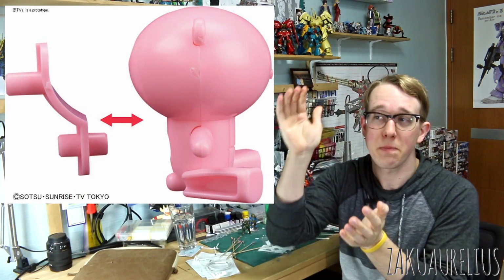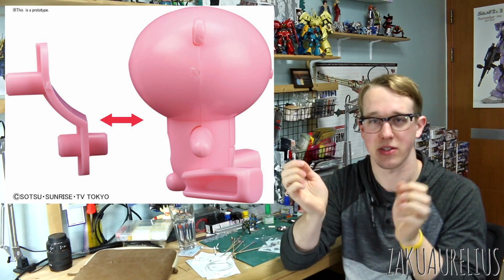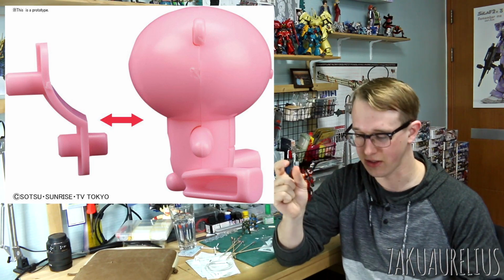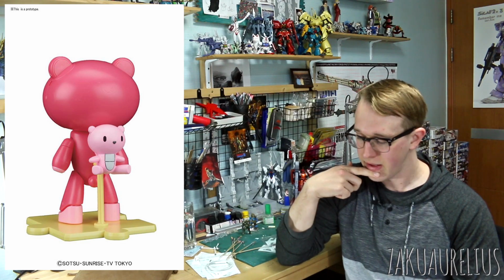Another thing Bandai is still continuing to milk is the HG Petite'Gguy. This is the Pretty Pink and Petite'Gguy version. So there's a bright pink Petite'Gguy, and then it also comes with a Petite'Gguy, so an even smaller one, which looks to be just two pieces sandwiched together, front and back of this little tiny thing. Don't expect it to be much. I mean, it's going to be very, very small.